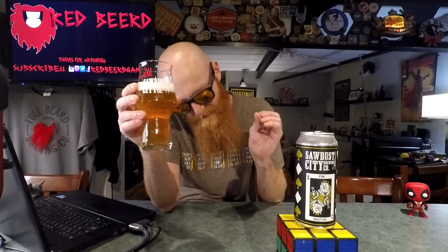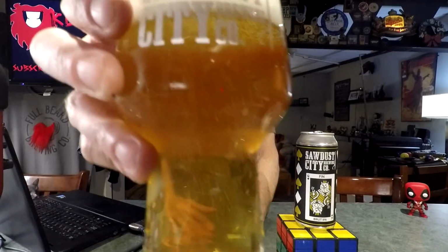Yeah, that's pretty nice. It's really not bitter. I'm again looking over there, and it's confirming 20 IBUs. Super clean, dry, as you'd expect from a Brut IPA, and very effervescent. The effervescence is world class on this beer, baby. Let's do this. Cheers, everybody, and all the cheers to everybody at Sawdust City.